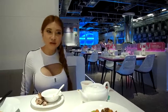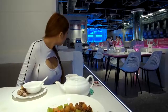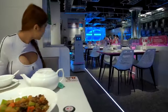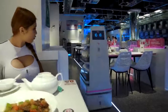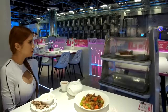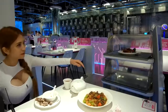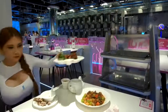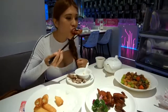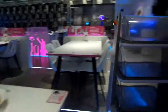I ordered a pigeon. I forgot. Okay. Stops for a minute, strange. How come? So when I press the button on the table, it opens. This is pigeon. It's also a very famous Cantonese dish. I hope this one is crispy. This one is crispy. The taste is totally right.